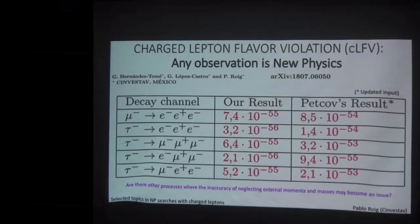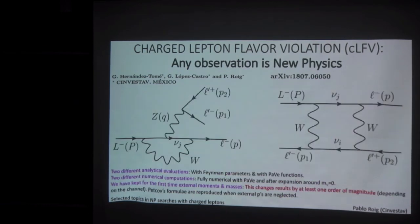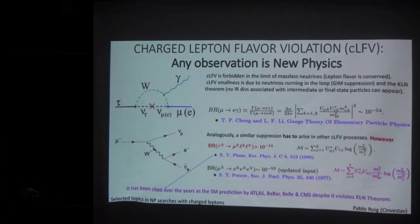Your comments refer to the decays to 3 leptons. Not the mu to e gamma or mu conversion, but the decay to 3 leptons. When you have decays to 3 leptons, this process is delta L equals 0. But because there are the initial lepton and 3 leptons, if neutrinos are Majorana, the situation is different.